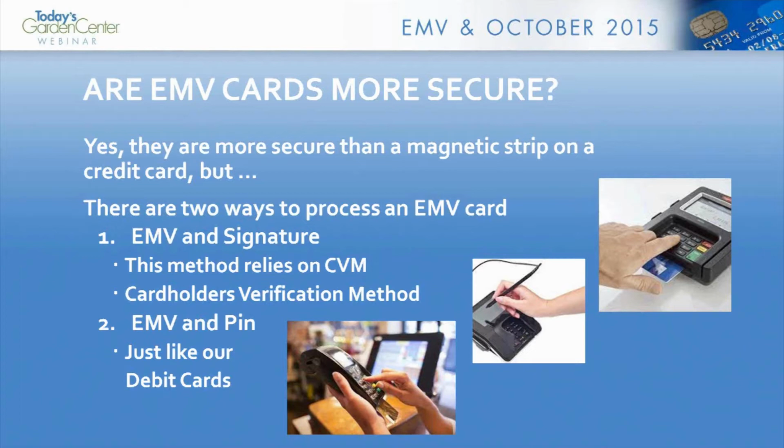It's not something that the credit card machine can enforce. It's something your point of sale clerks have to do. And so that's kind of the hole in cardholder verification, is now we're relying on humans to do something, which is why I'm disappointed we didn't start by going EMV and PIN. I just think that's more secure.